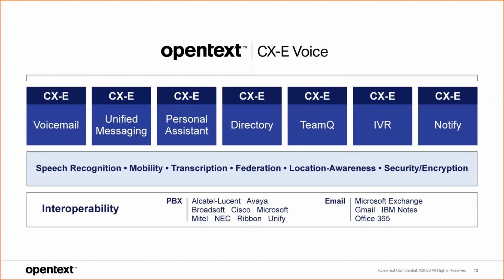Now, as you can see from this slide here, the CXE is more than just a messaging platform. It's a true multi-application solution. And one of the unique things about us is we do virtually no bundling of licensing on the CXE platform. Everything that you see here are all just licensed modules of the core CXE application. And you can individually add these licenses as needed by your application.